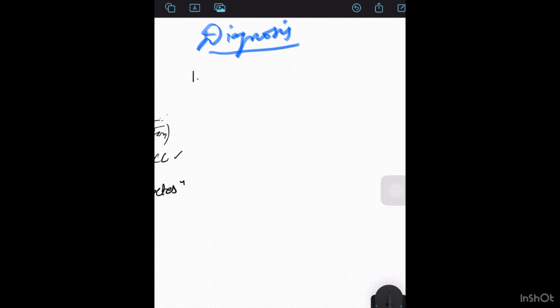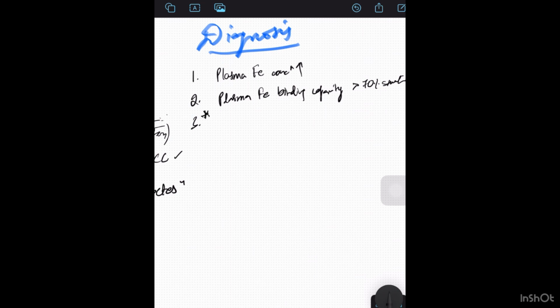On to the diagnosis. Plasma iron concentration is increased. What happens to the plasma iron binding capacity? It's going to be more than 70% saturated. Now, this is a very sensitive marker, the transferrin saturation. If there's a lot of iron circulating, it's going to be carried by transferrin, right? So transferrin is going to be highly saturated with a lot of iron. So transferrin saturation is elevated, which is more than 45 to 50%, and this is very sensitive.